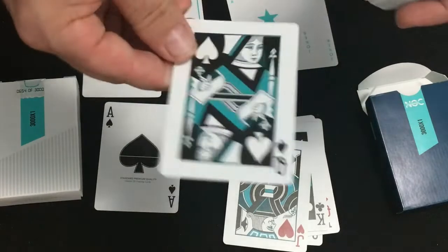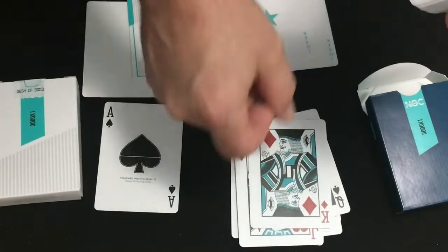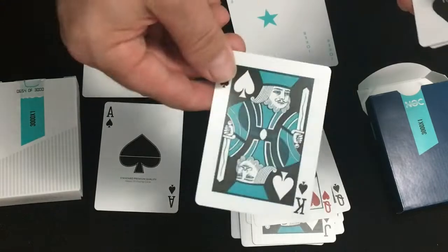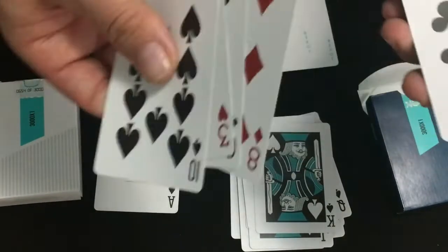They're nice. I like the colors. I like the simplicity about them, how they've simplified the artwork a little bit. And then the number cards are all just standard, straightforward.